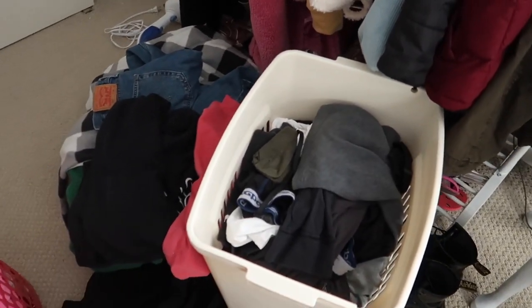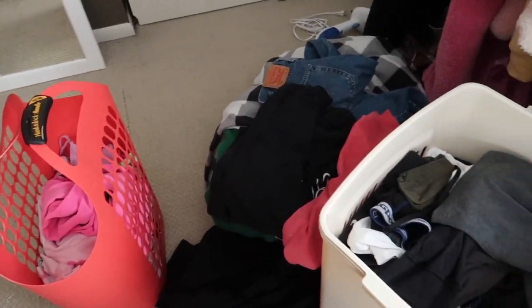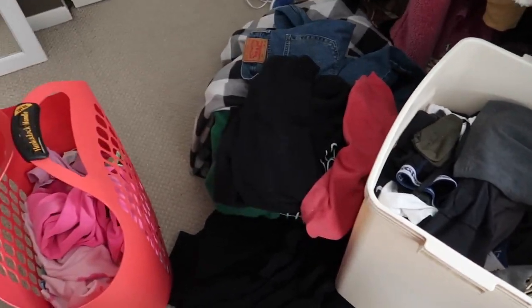All right, so here is the current laundry situation. Gotta fold all of this, and I'm not excited.